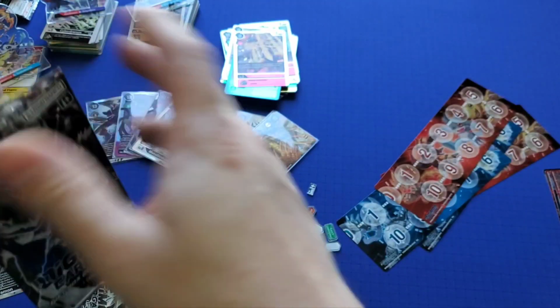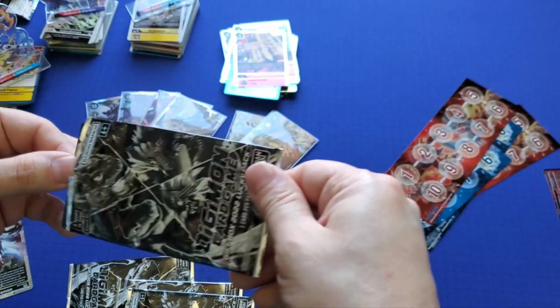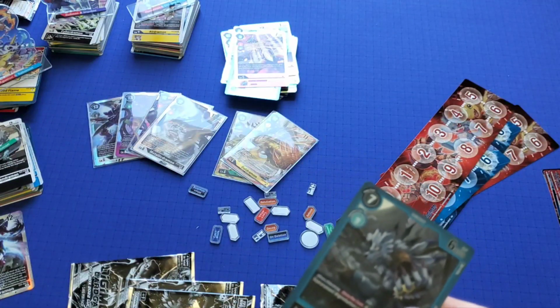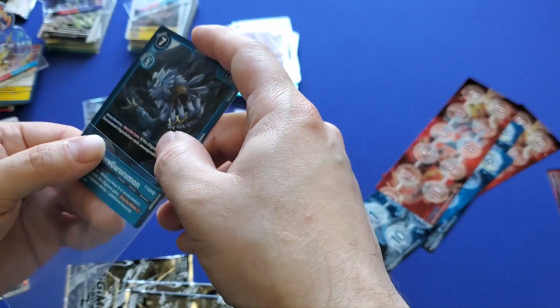All right, awesome. Yeah, I'm going to keep the pack just to remind myself that, yeah, I did like the gift boxes. My first holo is a Wargreymon. All right, awesome. All right, three to go. Will I get the rest?